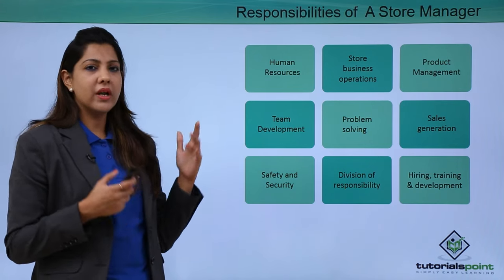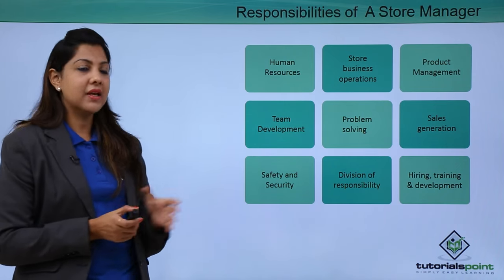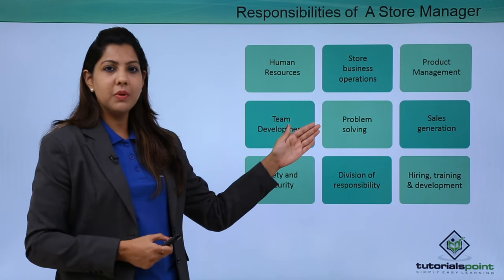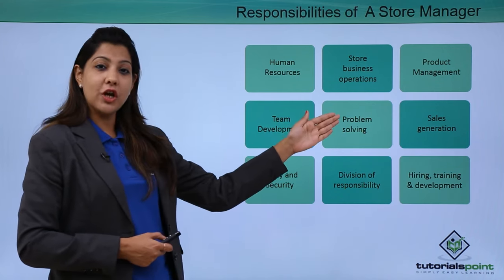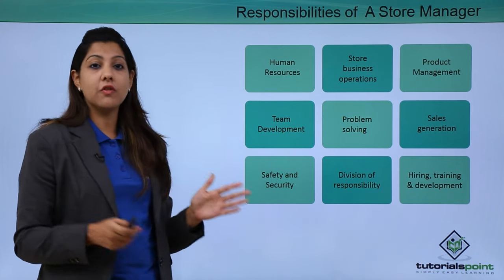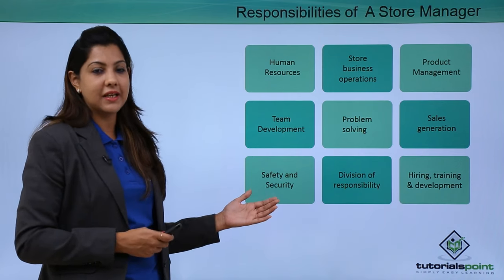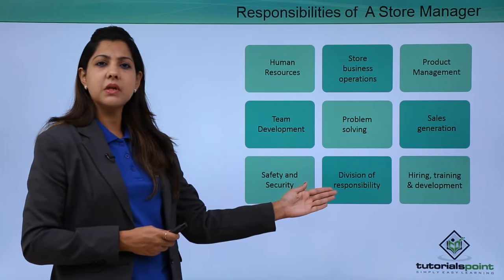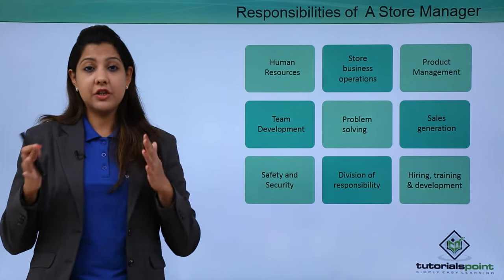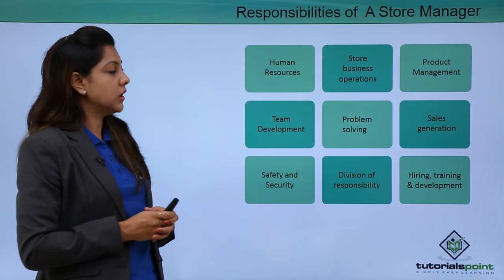Team development, whatever the team development in terms of employee engagement is, is something that is the lookout of a store manager. Problem solving, whenever there's a problem, he needs to have a solution. Sales generation is something that is the lookout of a store manager. Safety and security of the store as well as of the staff is very important, they need to be secured. Division of responsibilities, it's important that all the staff members get equal responsibility. There should not be one staff who has too much work to do and another who does not have much work.